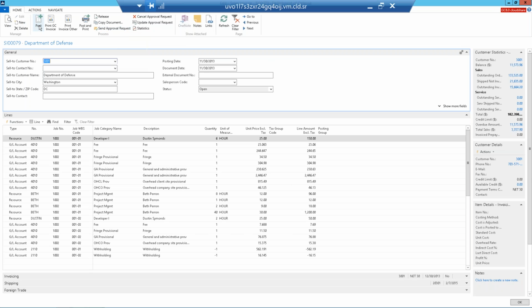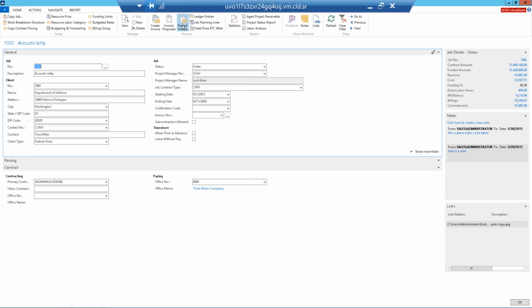And then once I post it, it would hit all of the subledgers related to this, so the AR side, billings or unbilled, and then also hit the project ledger and the general ledger. Once it's posted, it becomes a historical document, but you can always reprint it.